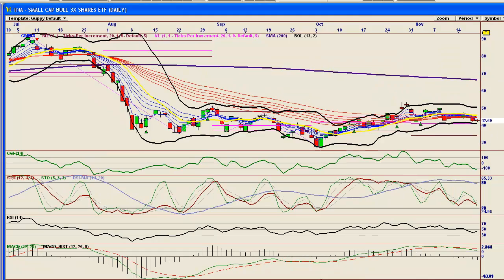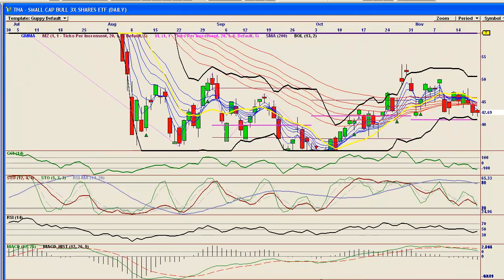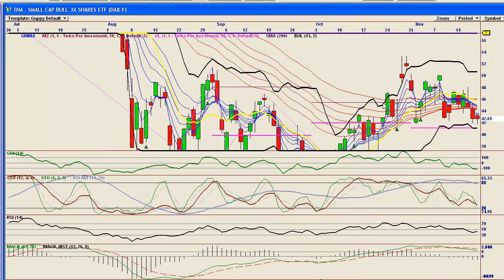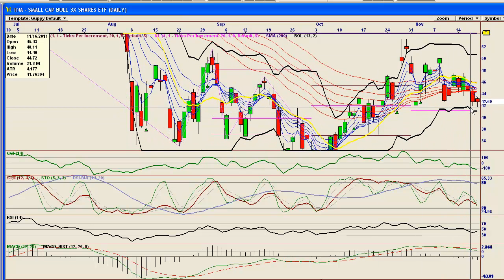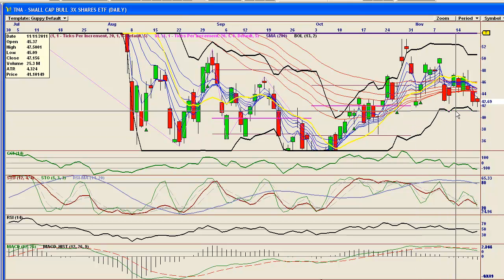TNA. Alrighty. This one is still encouraging. We did get a slightly lower intraday low, which perfectly lines up with this other low that we had previously, and we are just above the major price consensus level for this month.